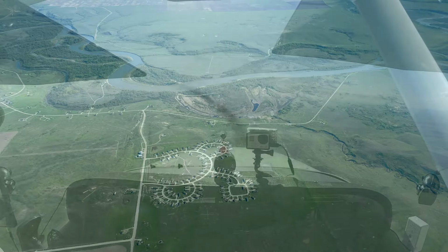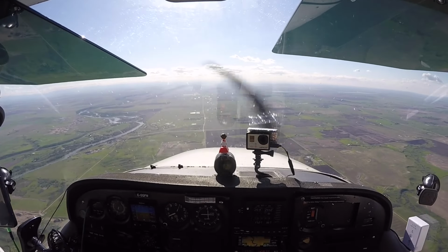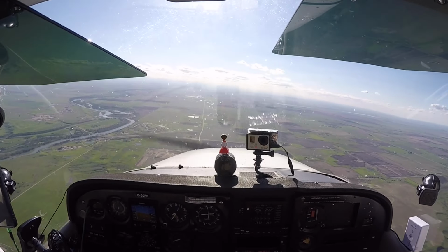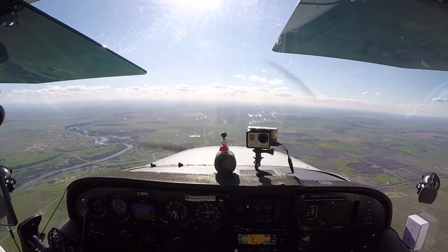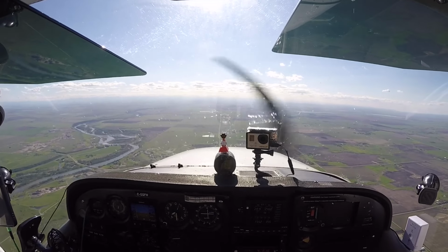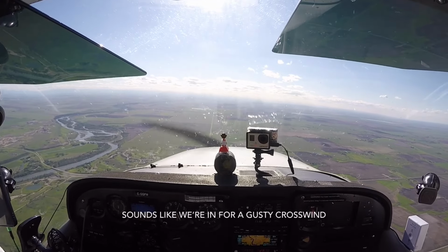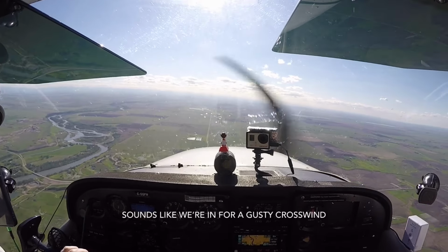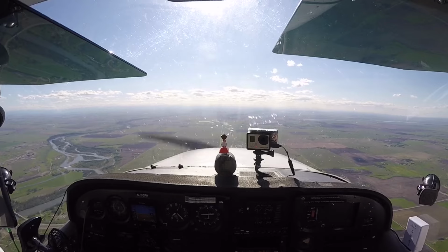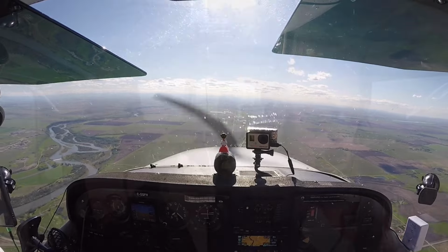WestJet 412, fly heading 110 vectors for sequencing, descend 8,000. 8,000, heading 110 vectors, WestJet 412. WestJet 667, descend 8,000. Descend 8,000, WestJet 667. United 537 Kilo, 14,000 descending 10,000 with information. United 537 Kilo, Calgary arrival, runway 35 right, descend 9,000. 9,000, United 537 Kilo. Information Charlie, weather at 2300, wind 270 at 14 gusting 21, visibility 90 miles, 10,000 scattered, temperature 15, dew point minus 3, altimeter 29.92, approach RNAV runway 35, inform arrival of requested approach on initial contact.